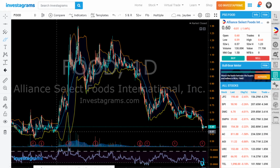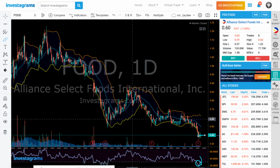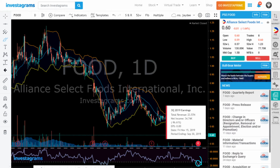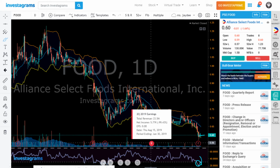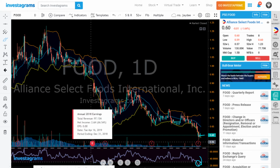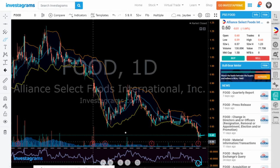You're about to face this area. It's actually already touching it, 0.57. So it's starting to gain that momentum. Let's see how your earnings look like. Oh, negative 96%. Not good. This could probably be the reason why. Quarterly report. You can just open that because there's also news. So it's not good because it's negative 99%. This one, they had a much better earning in 2018. Okay, so be extra careful over there.